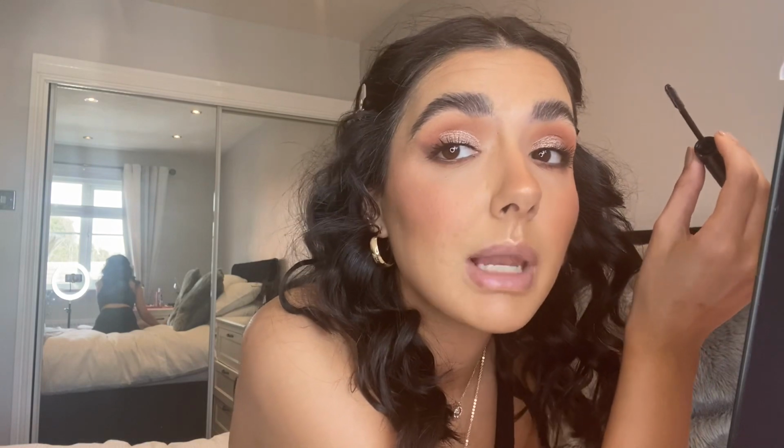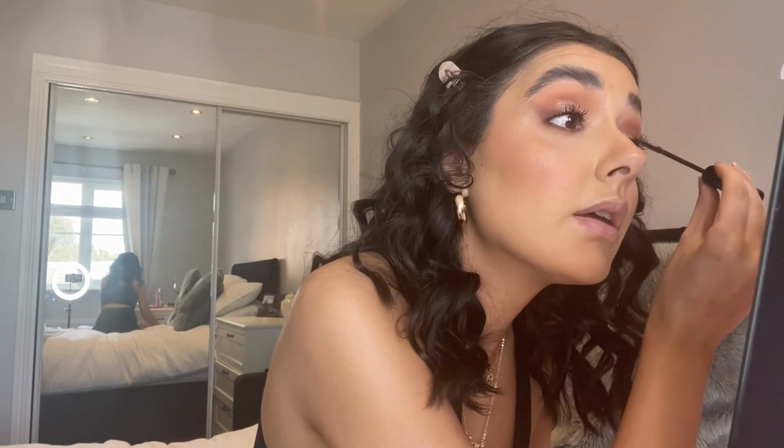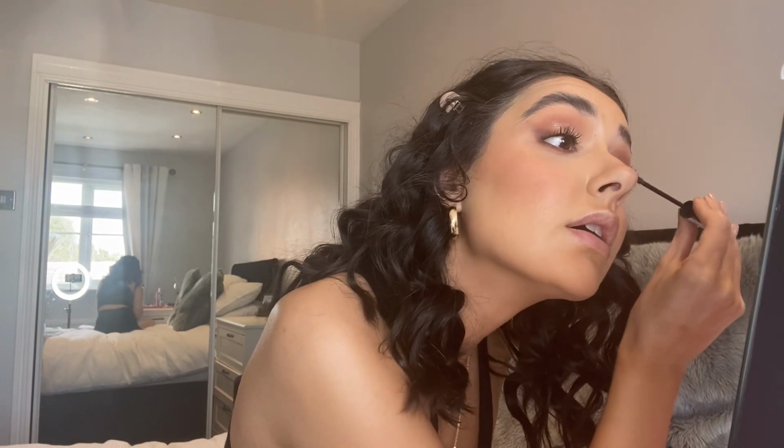Okay, so that is one eye done. I'm getting text telling us I'm late. Whoops. No! The dreaded mascara on the face. If that ever happens, which it does, leave it, let it dry. Do not touch it when it's wet because it's going to smudge around your face. Let it dry and then you can just scratch it and it'll just flake off.